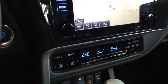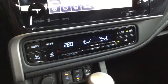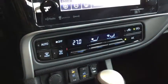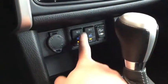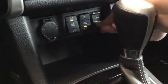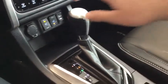Below here, you do have your modern styling for your climate control. You do have that automatic, and you have your air conditioning as well. It's a nice digital system. Below here, you have your heated seats for both your driver and your passenger, as well as your 12-volt DC charger and your USB auxiliary input. You have your nice leather trim on your shift knob here.